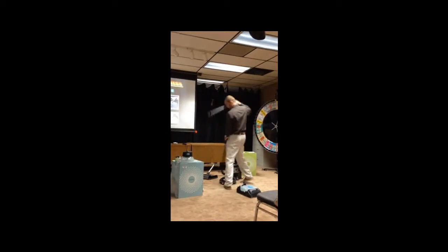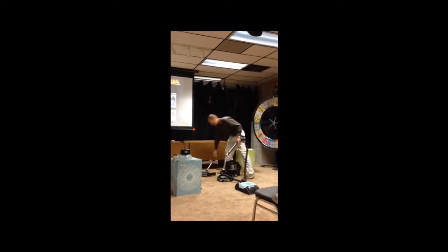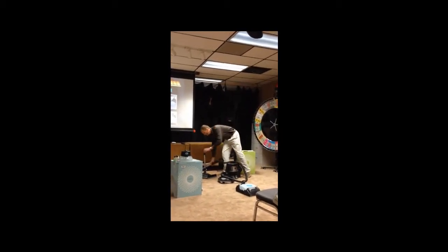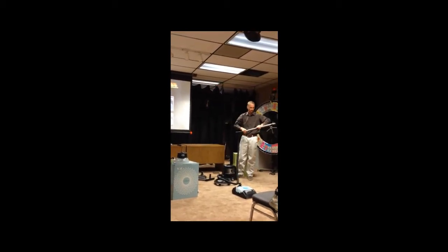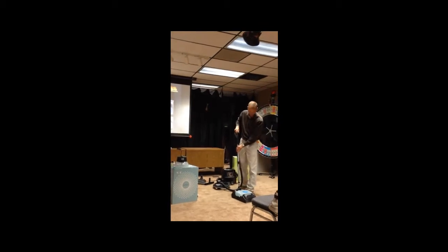Pick out a nice little stain in the carpet. Hopefully there's one close by that you can show them. Ask the customer if they have a stain that they haven't been able to get out.